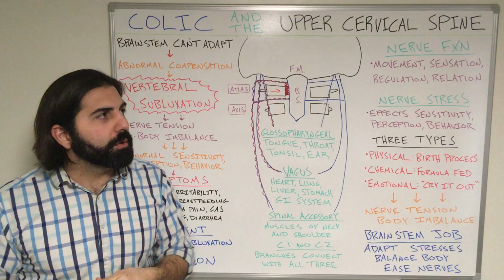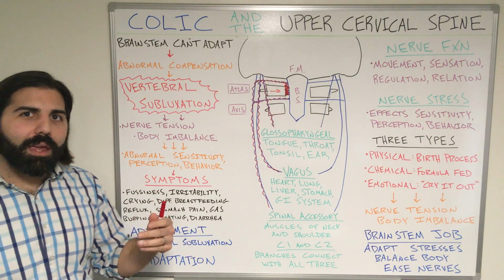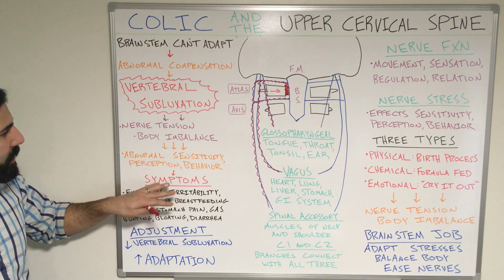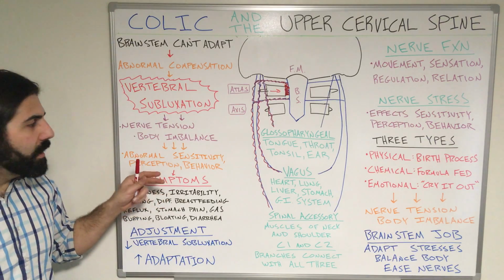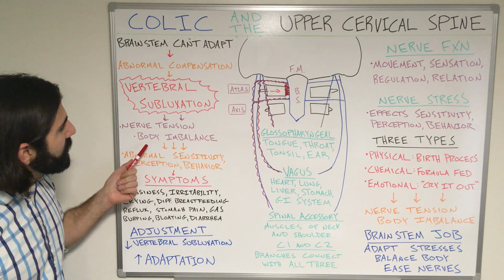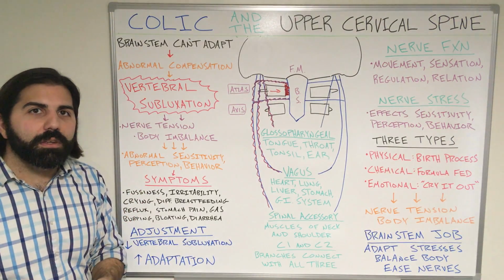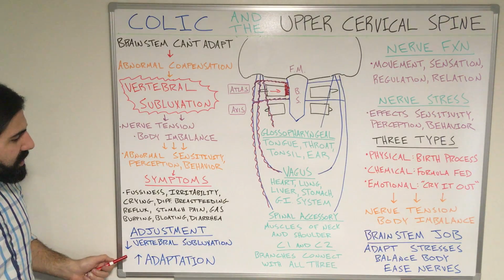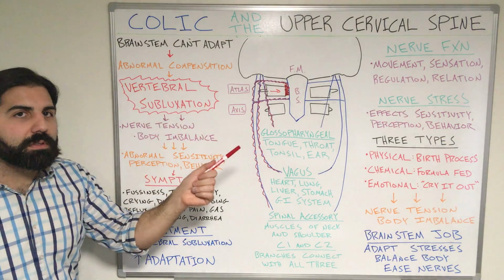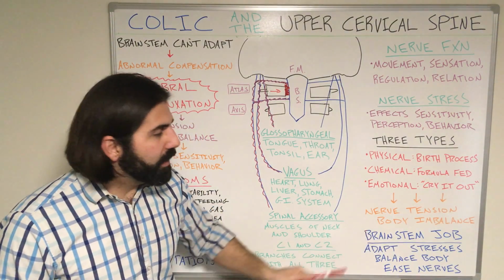Now, what is the chiropractic approach? Well, our main goal is not, again, to look at individual symptoms, but to look at one main cause of these effects. So we can see that symptoms are an effect of abnormal sensitivity, perception, and behavior. And what's causing that is going to be nerve tension and body imbalance. So our focus then is going to be looking at the vertebral subluxation and correcting and reducing its presentation. Once we reduce the presentation of a vertebral subluxation, we can then reduce abnormal compensation, and we can improve adaptation quality, specifically of the brainstem area of the nerve system.